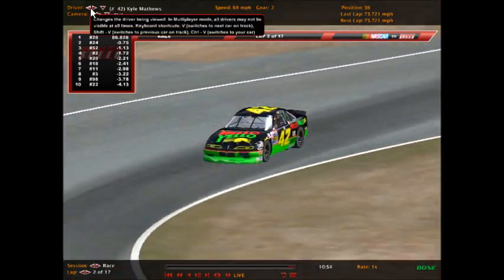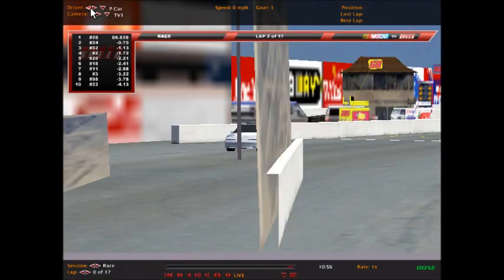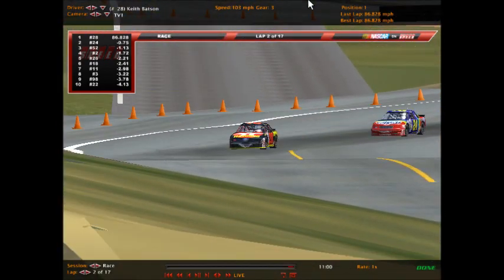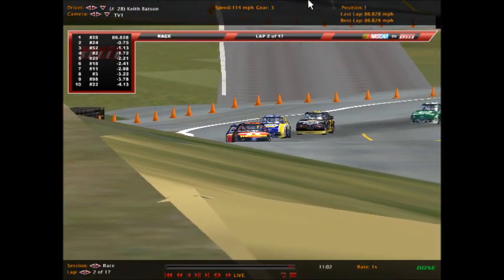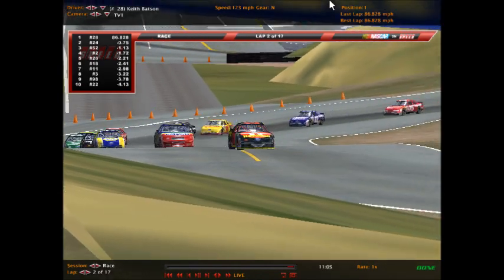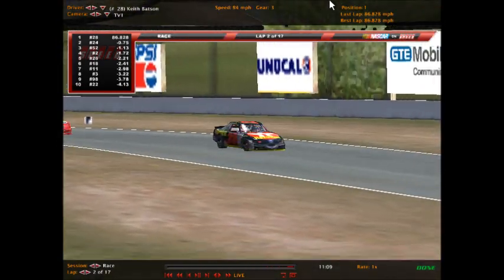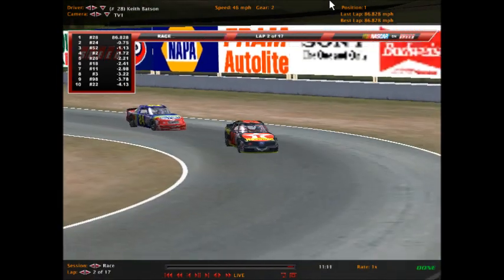Now, one thing's for sure, Matthews and Turner both going to be hoping for a caution flag now, because track position is important at every racetrack, though, but never is it more important than on a road course. And that is going to cost both of them dearly if the race goes caution-free.